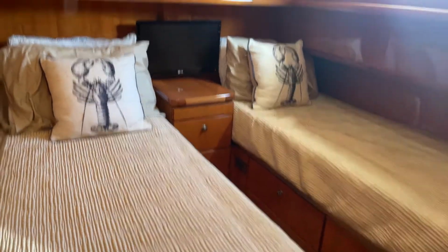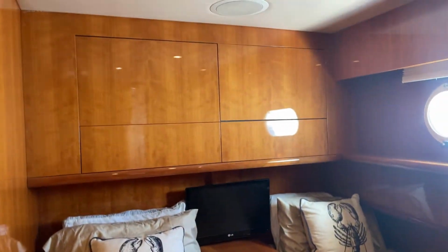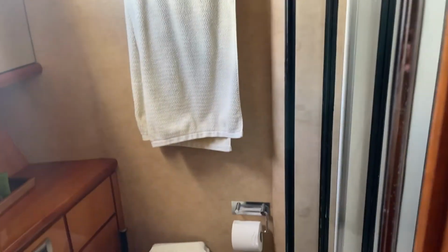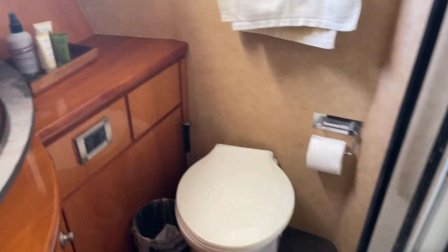We've got a couple of single beds here. We got their own little TV, AC control, hanging lockers. And what's really interesting on this boat is, even this stateroom has its own head, and it's sizable. Full walk-in shower. I mean, this just slides around in a round manner, but it's a little tight in here, so me trying to get this is a little more challenging than normal.